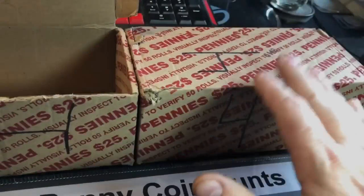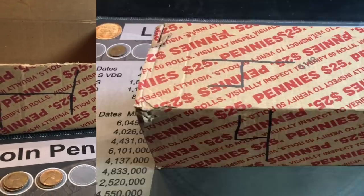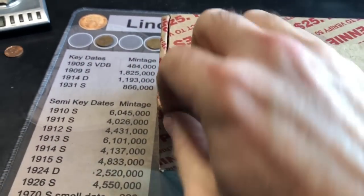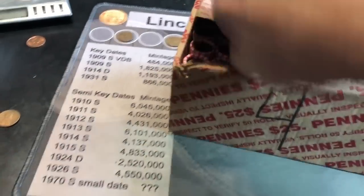Box 1 is done. Let me grab box 2. We'll bring it up here and do a live opening next. All right, box number 2. Kind of already opened, but not all the way. See if we got any wheat cent enders, because we have 10 already for the 2-box hunt.